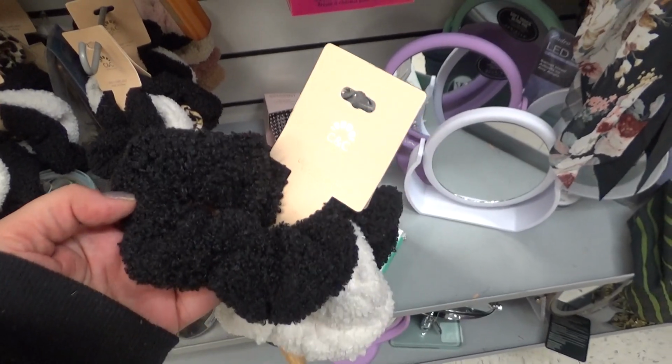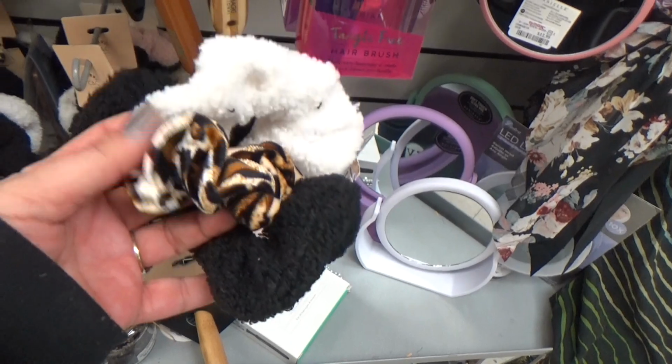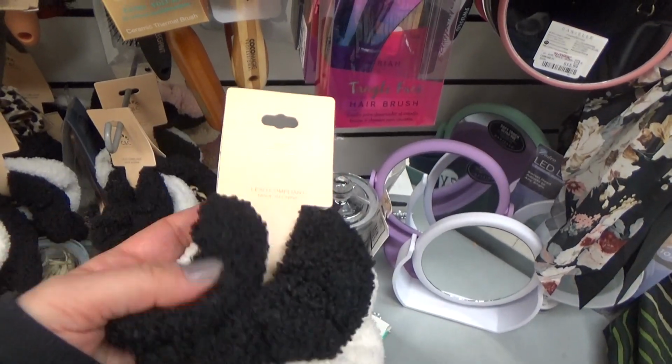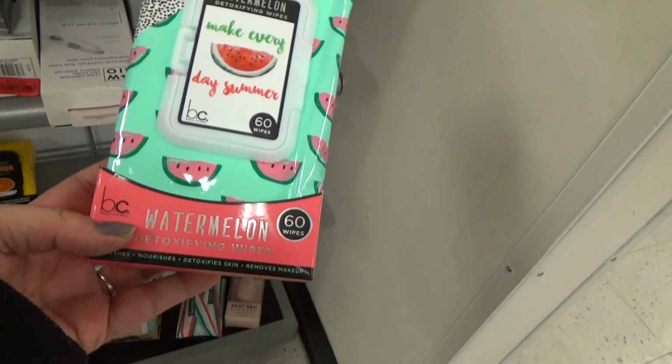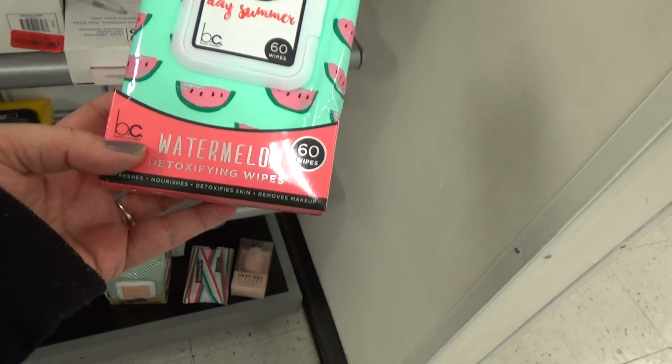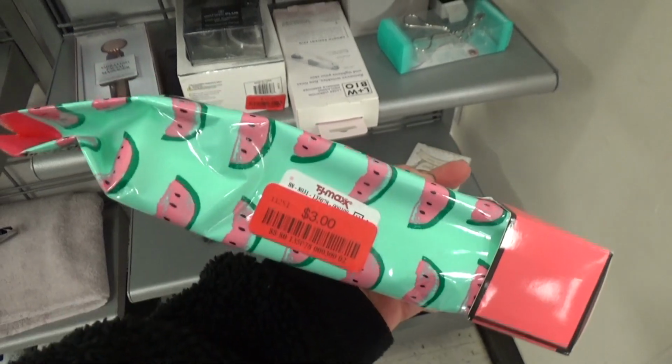Oh, scrunchies, why am I so addicted to you? For $5.99. They're really soft. This one is velvet. I may pick them up. Never have too many scrunchies. I just found some makeup remover wipes. This is watermelon. You know I was interested in that. You get 60 wipes. They say detoxifying, and it is on clearance for $3. That means it's coming home with me.